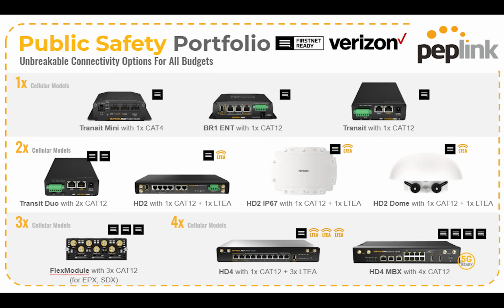And then again, the last tier there is our multi-modem, the 3 and 4 modem configurations. These are really designed for mobile command centers and other applications that require really high bandwidth or really stable connectivity. So you can see we've got a full stack of different models to fit into different needs and different price points for public safety users. So we feel really strongly that we've got a great lineup to, again, let you fit into whatever project your users might have.